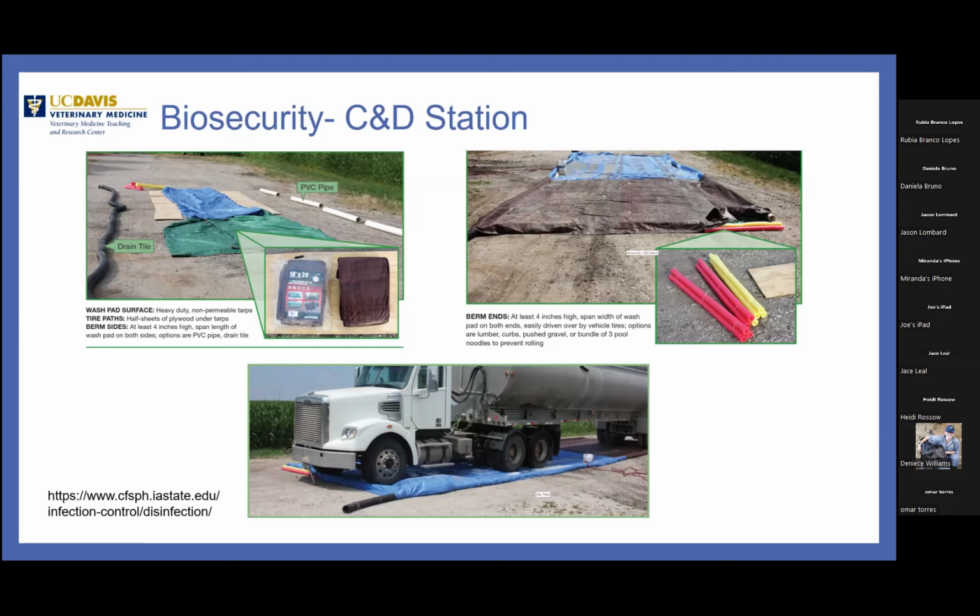covered in mud or any other type of thing, that might be something you want to have a conversation with your truck drivers about, that they need to take their trucks to the truck washing station and at least be free of mud and other organic debris before they come on, because the disinfectant isn't going to work if the vehicle is covered in mud or other organic debris. And so if that were the case, you'd have to then pressure wash that vehicle on the tarp, let it kind of drip dry a little bit, and then apply the disinfectant.